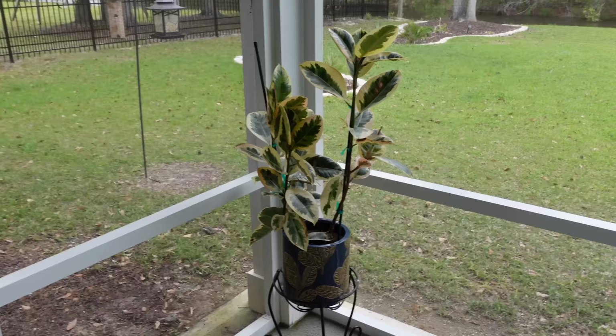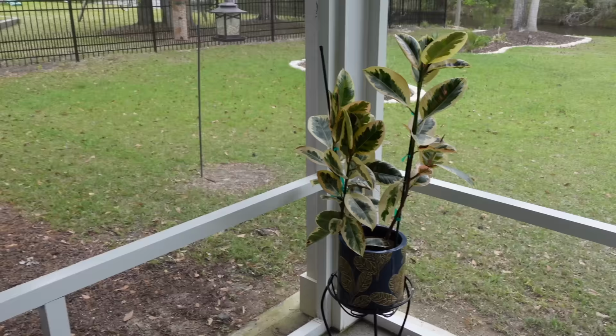It's gonna be a lot happier out here versus my front porch just because it was so intense for it. And I severely underwatered it as well. So I think it's gonna do very well out here.